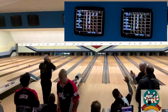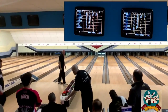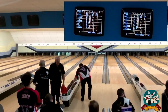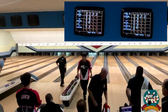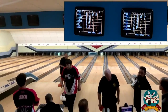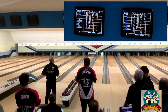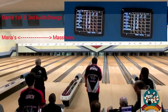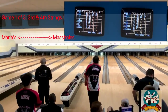Peter Crawford with a nine. He's at 34 after four. Craig Holbrook with a seven. He's at 33 through four. 104-103 Massholes now back in the lead by one. Only one mark for each team on the board. One spare each, Joey Lister and Jon Winchell, respectively. Second bowlers, he has Matt Nichols on 28 for Massholes.